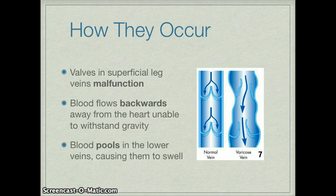So how they occur: the valves in the superficial leg veins are supposed to help the blood flow towards the heart, against gravity. But as the person gets older and the valve stops working properly, the blood flows backwards away from the heart because it's unable to withstand gravity. And so eventually the blood, instead of going to the heart, pools in the lower veins and causes the veins to swell.